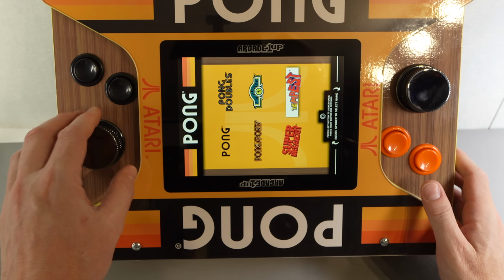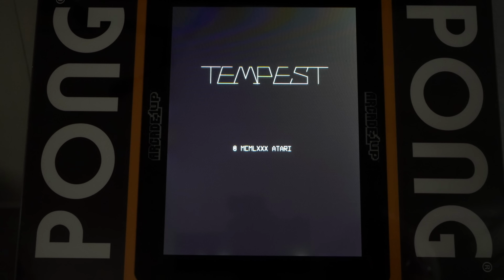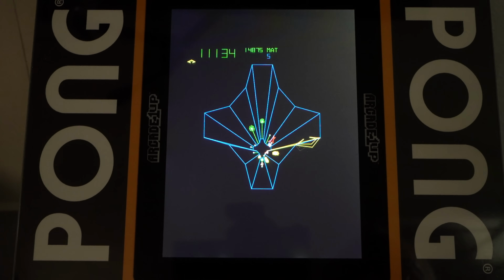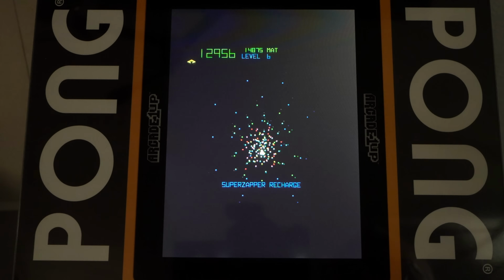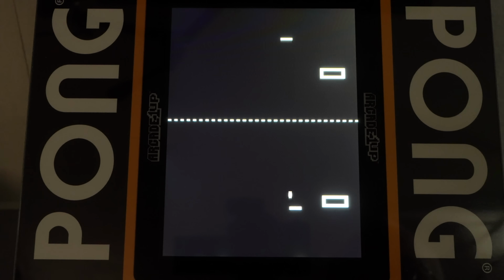Right, so now we're on to Tempest. Question is, which way up is it this time? I think it's this way around. It's amazing how far things have come by 1980 compared to the stuff that was out in, say, 77. Yeah, that's more my speed. Leisurely.